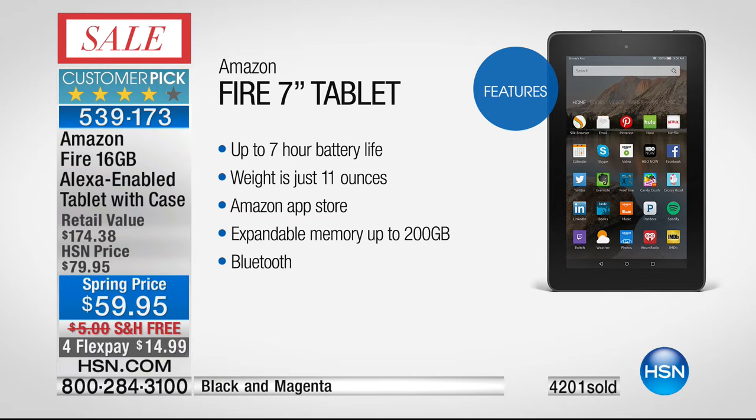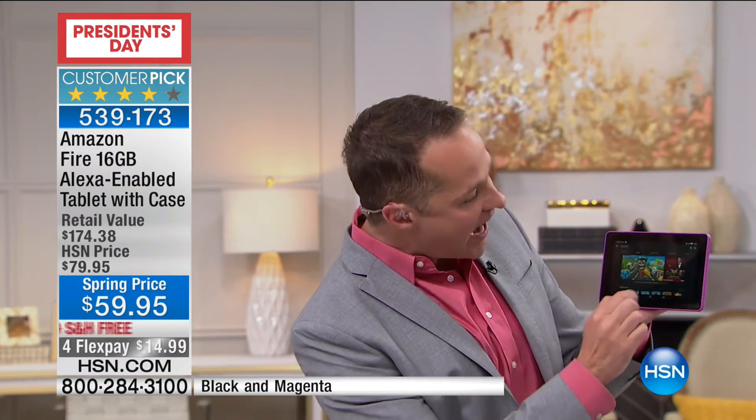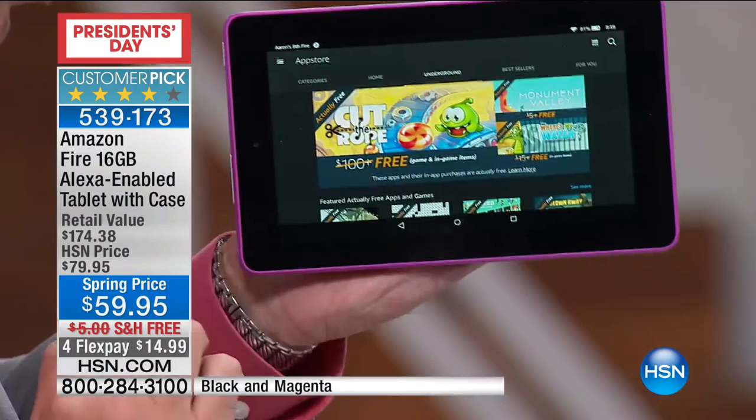It weighs only 11 ounces, has about a 7-hour battery life. The Amazon App Store, which is a wonderful app store. Expandable memory and Bluetooth connectivity. Last thing I'll show you: inside the Amazon App Store, I want you to hear this, because it's really special. Nobody else does it. It's called the Amazon Underground. Go right there to Underground.